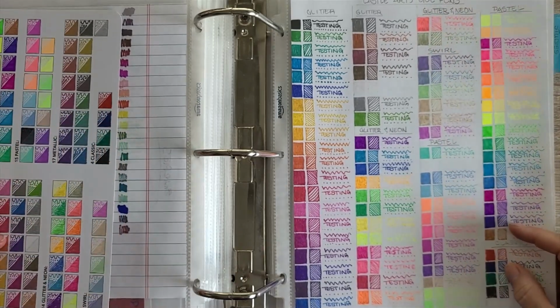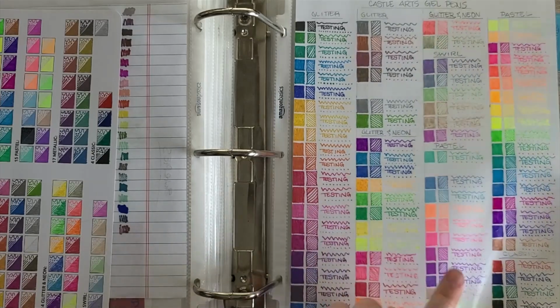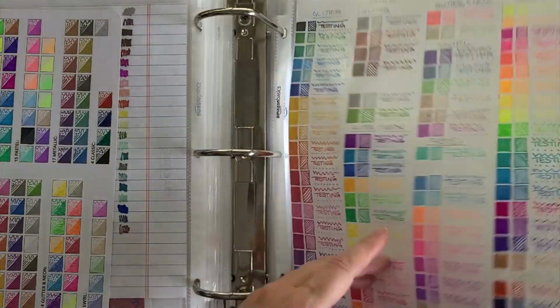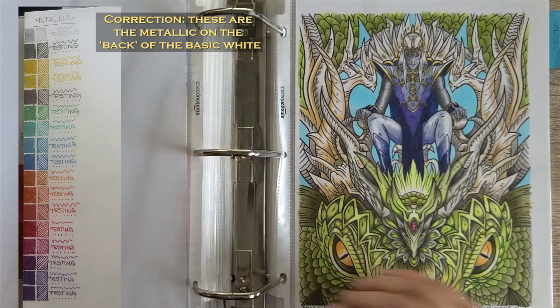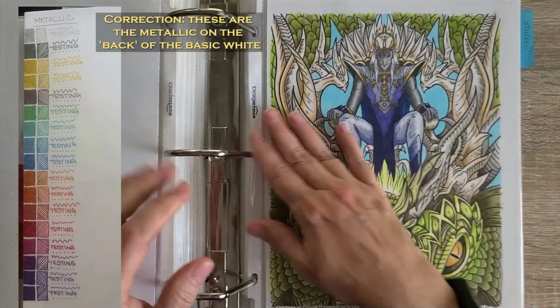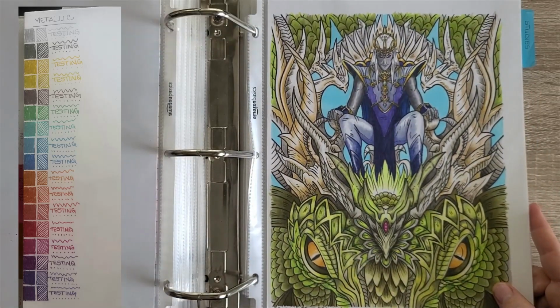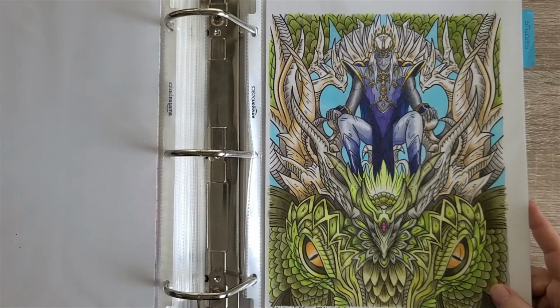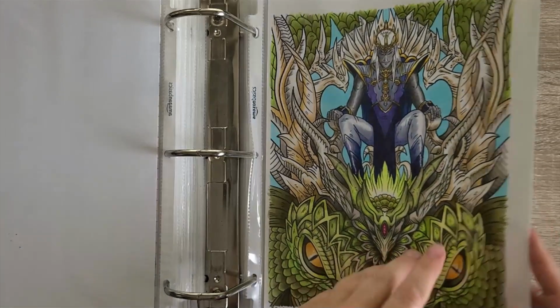Here's what they look like on the tester sheet, and then this is done on the basic white, Stampin' Up! Basic White, and then the metallics on the black. This section here, I'm working on this. I've worked on this for, I don't know, 4 years, and I'm still not done with it. So it just sits in here.